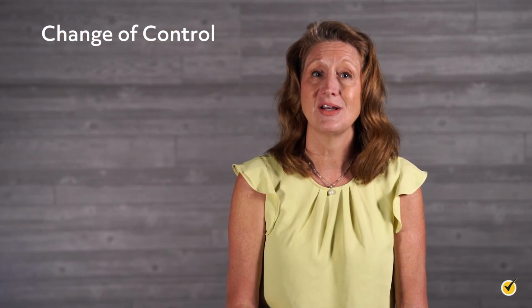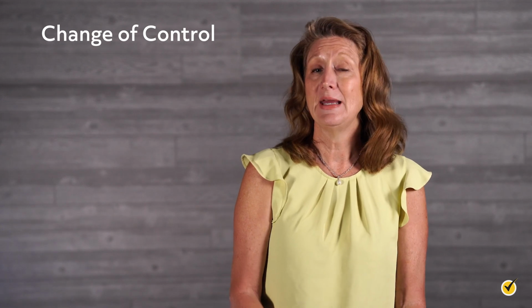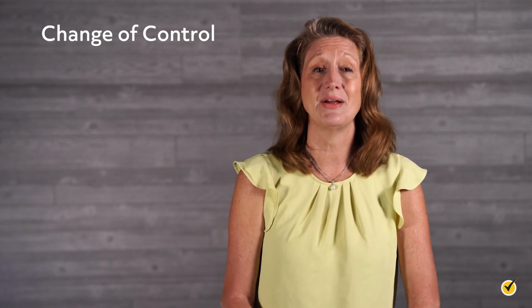A change of control agreement could positively affect an executive affected by a merger. If their contract's change of control clause states that the executive would be retained with no decrease to their salary if a merger or acquisition takes place, those provisions are upheld.